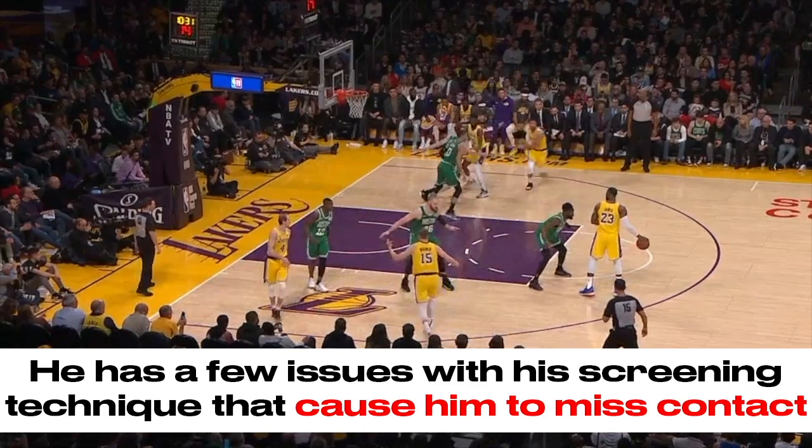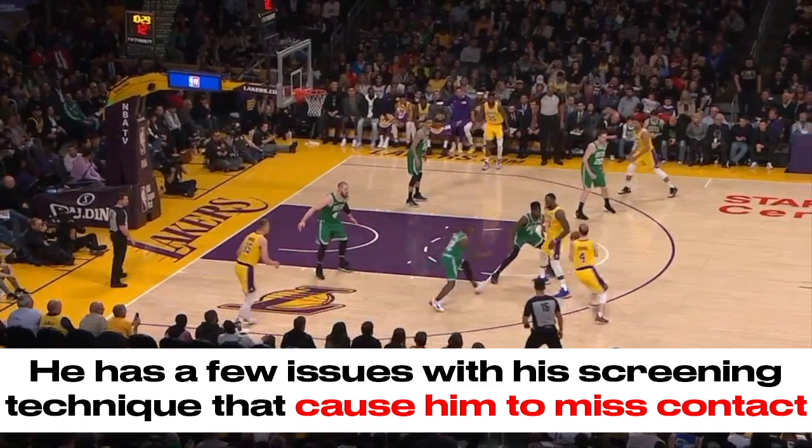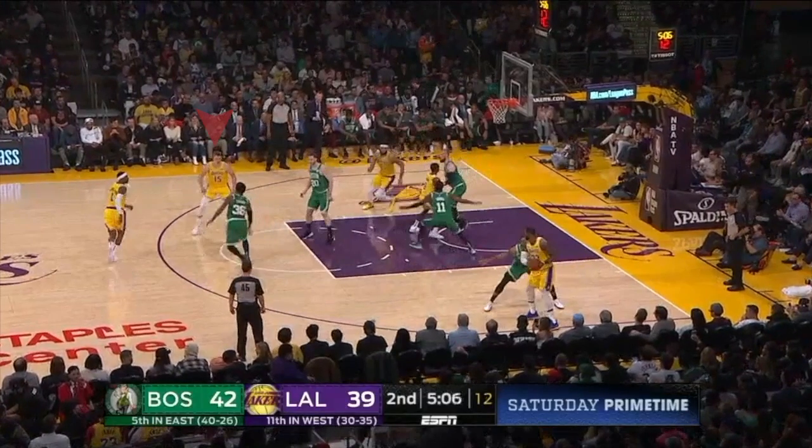Turning like this not only makes it more difficult to make contact, but it's also going to make him more susceptible to illegal screens. He pulls up short on this one, allowing Marcus Smart plenty of space to get around the screen.